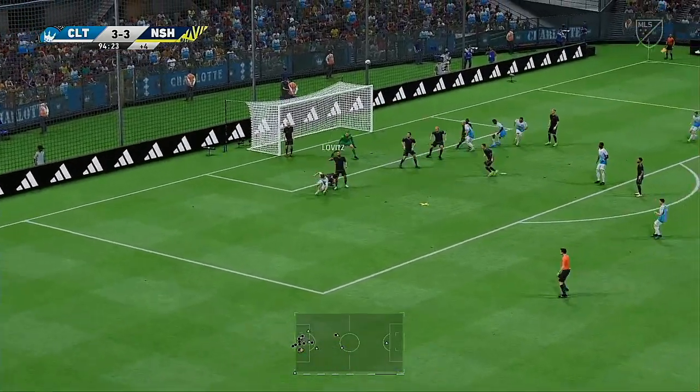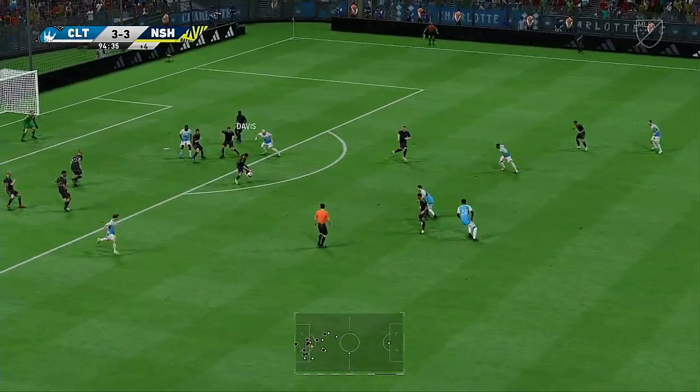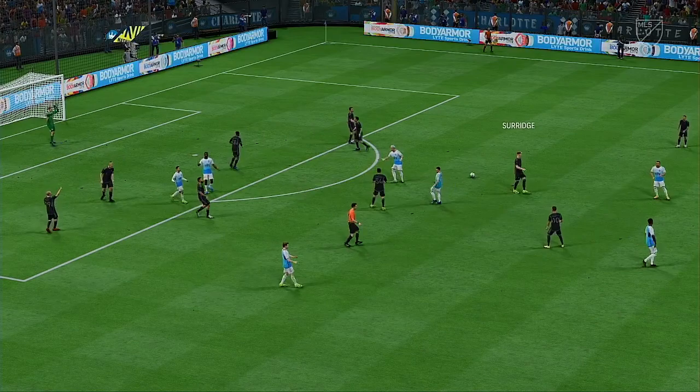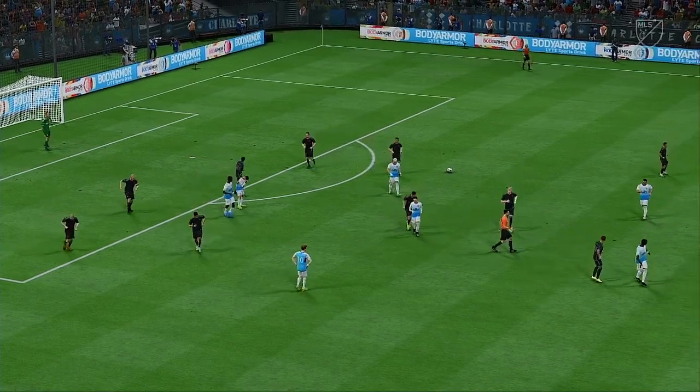And over comes the corner. Well, they couldn't take advantage of the chance. And with that, the 90 minutes have come to an end. An even contest.